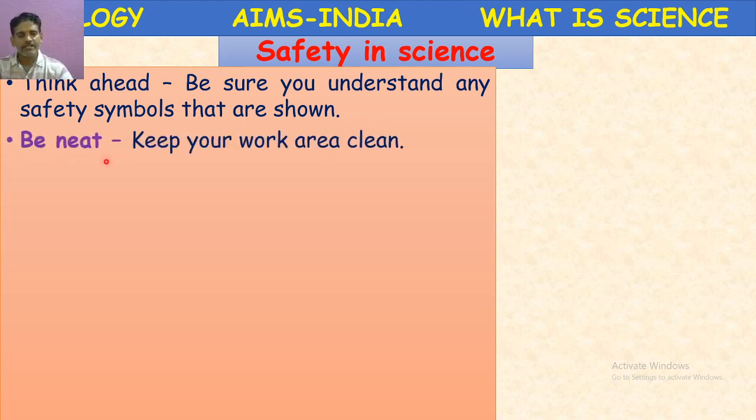Next, be neat. Keep your work area clean. For example, if you have long hair, pull it back so it does not get in the way. That is very important. Either roll or push up long sleeves. Sometimes you will wear full shirts, so you can roll or push them up to keep them away from your experiment. Don't be careless. At the time of experimentation, you need to follow some safety rules.